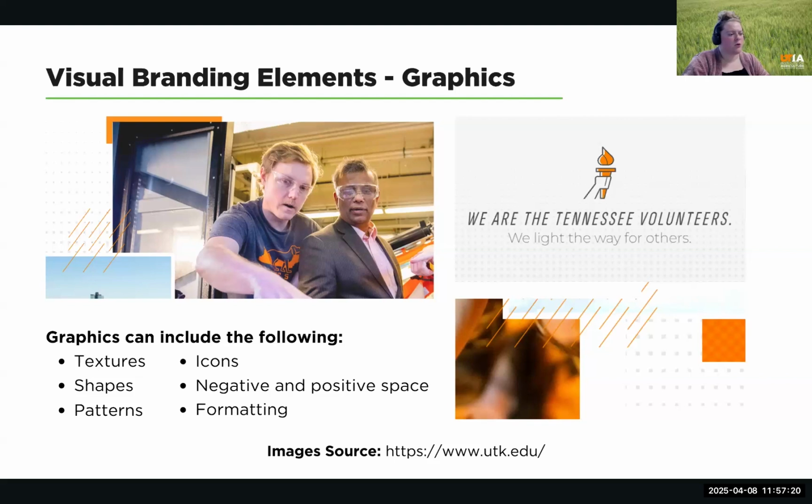If you're unfamiliar with that or want more information, that principles of layout and design session also goes really in depth into negative and positive space, and also formatting. Maybe you format your website or your social media images or your printed marketing materials in a very specific way, so that formatting can become part of your visual branding.